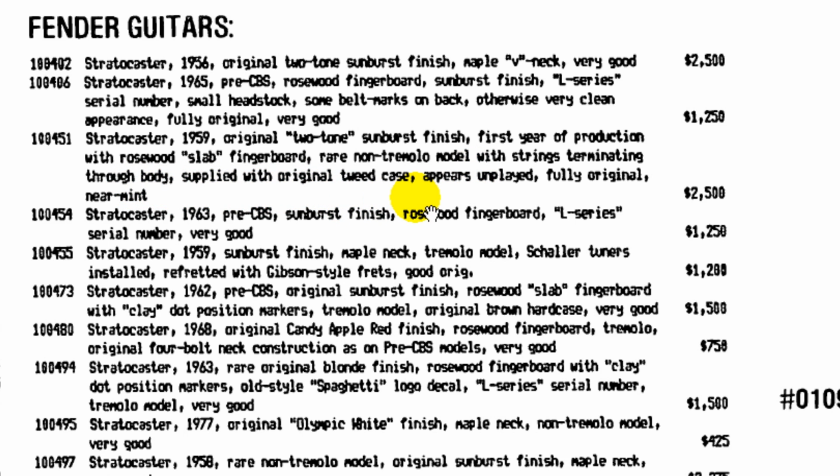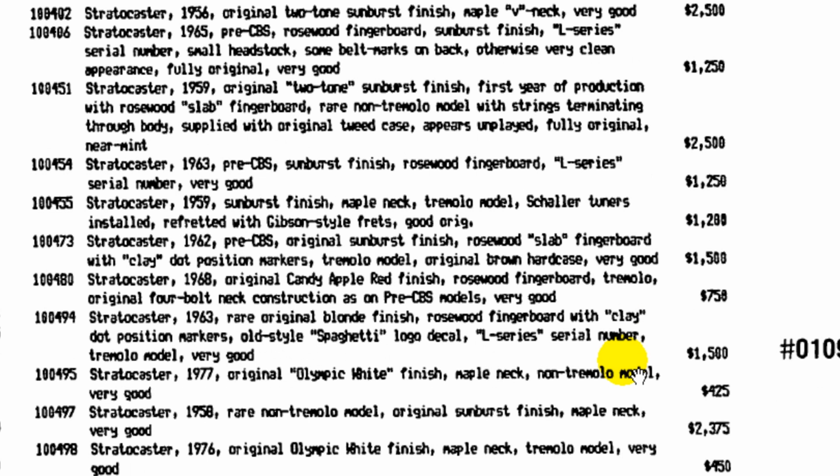Supplied with the original tweed case, appears unplayed. Fully original, near mint. $2,500. And again, that's about maybe $7,500 in today's money. But if someone said, I'll sell you a 59 in this condition today for $7,500, you'd jump all over it. You'd be selling your car. Must own original 59 Strat.